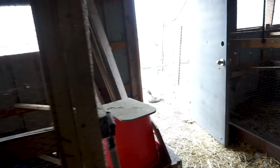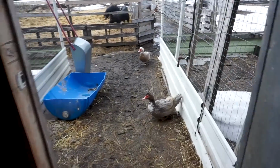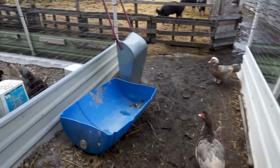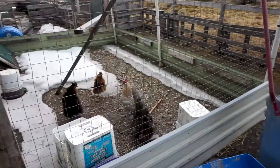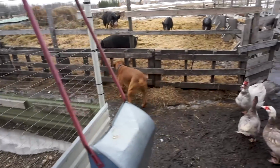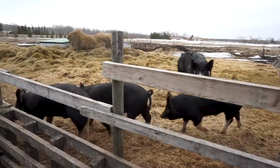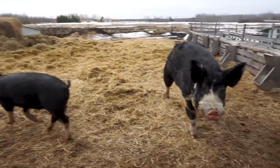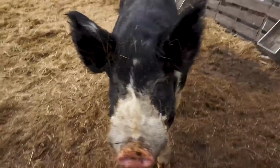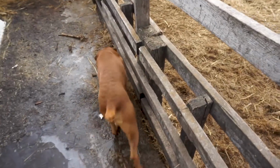What else do we have here? We've got lots of pens. I saw some Muscovies. Here are some Muscovies out here. And then we've got some chickens, another little chicken run, and some other pigs, some bigger pigs. This looks like a daddy pig right here.